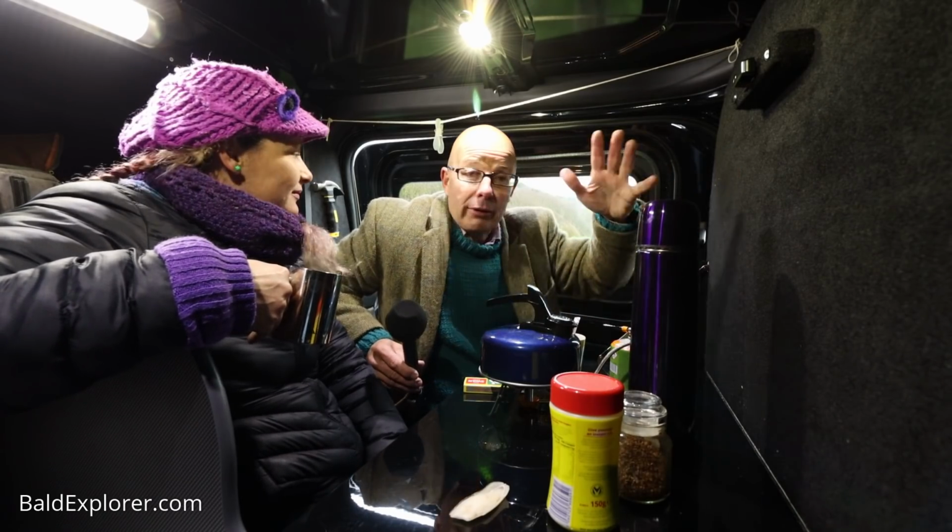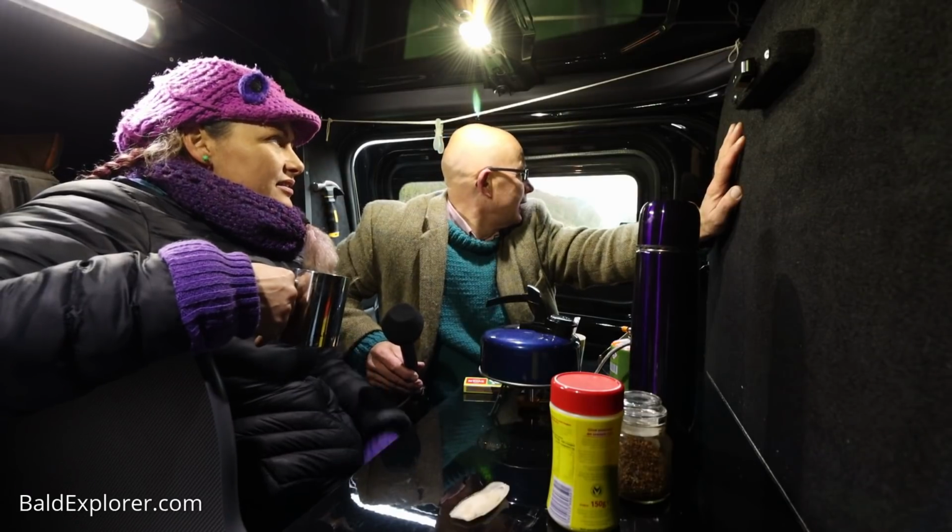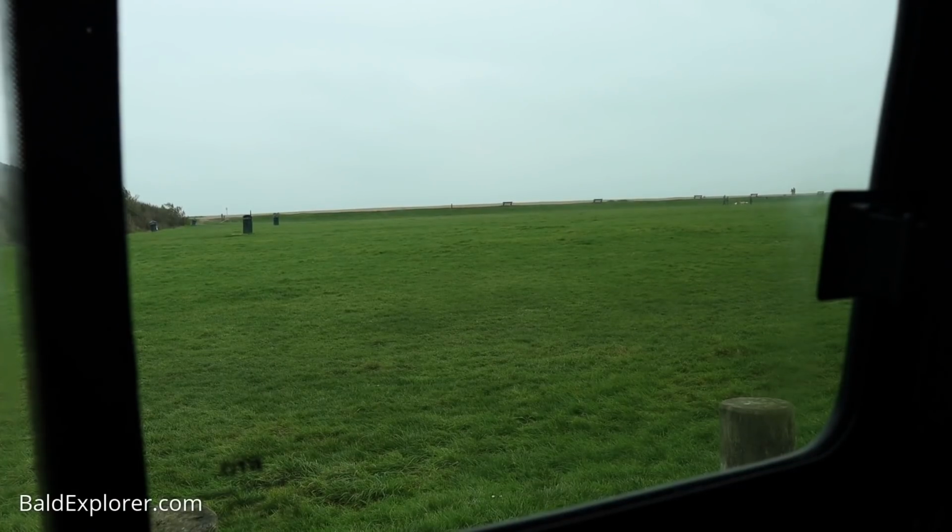Yeah, because this was rolling in. When we drove up, you could barely see anywhere. I mean, it's quite deceptive. Yes, you can definitely see those benches a little bit better than you could before.